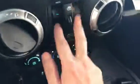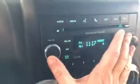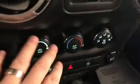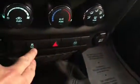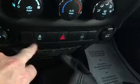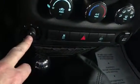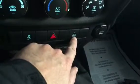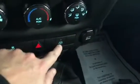We do have your cruise control to the right. Your windows are located in the center over here. Now we have the standard Chrysler AM/FM satellite radio there. Got your climate control below that. Got your ability to turn your traction control on and off, and your power mirrors are actually in the center here as well. There's a 12-volt power supply and the ability to cut current to your 115 volt supply.